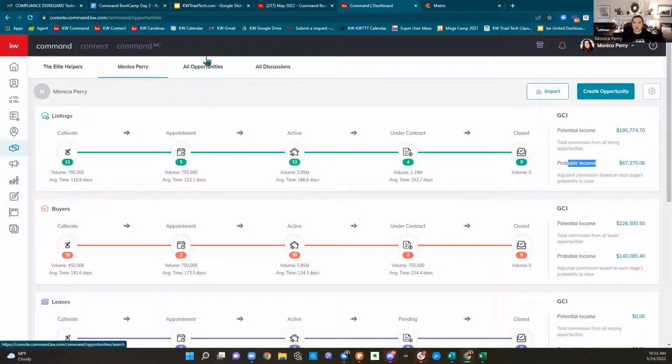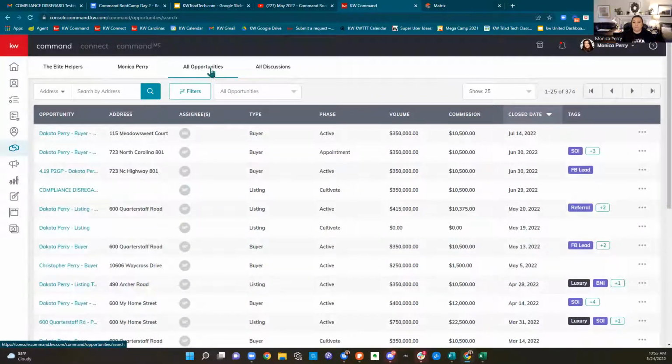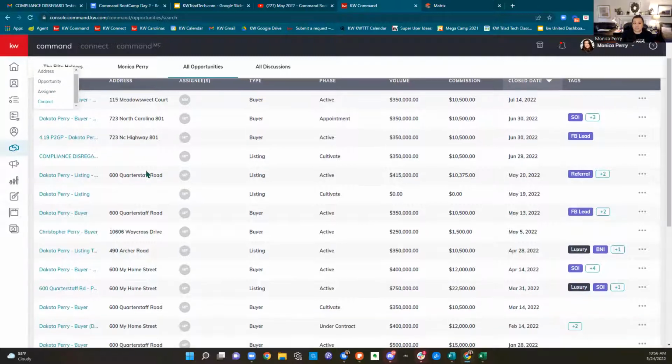Now, we also have an all opportunities tab, which I love. If you create lots of opportunities like I do, because I have 374 of them, which you might compile year over year. Mine is from doing a lot of testing, but nonetheless, I do not feel like culling through 374 opportunities. So from the all opportunities tab, I have the ability to search by address, the opportunity name, the assignee, which if you're on a team, that means the person that's assigned to make the transaction, the contact that the transaction is associated to.